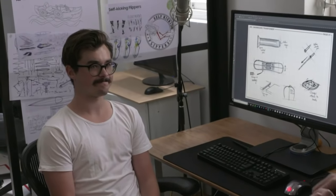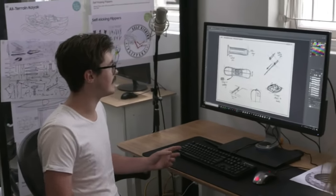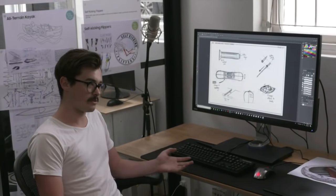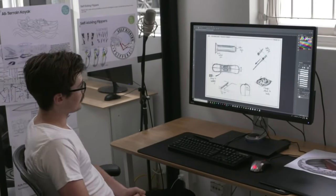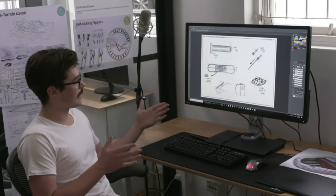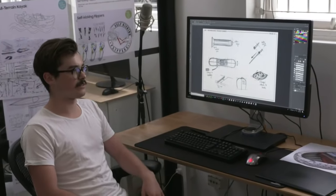And what exactly are you working on here? So one of the ideas that we had submitted was a ski board, which is a snowboard that transforms into a pair of skis. Very cool. And so we've kind of come up with an idea that they could lock together and then split apart if you wanted whichever one you wanted.